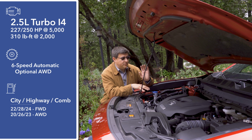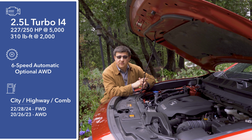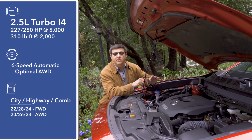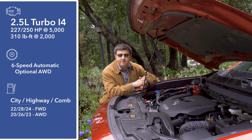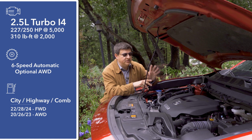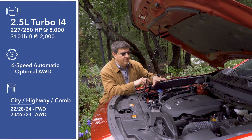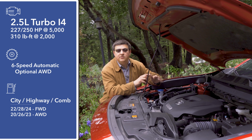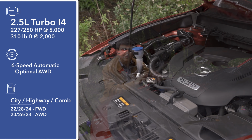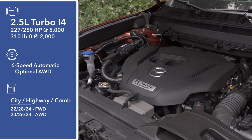Under the hood, we find just one engine on offer for 2019. It's a 2.5-liter 4-cylinder turbocharged engine. It produces 227 horsepower on regular unleaded, 250 if you choose to feed it premium. Regardless of the fuel you choose, torque remains the same at 310 pound-feet, which is definitely stout for this particular segment. Power is routed to either the front wheels or to all four wheels via a standard 6-speed automatic transmission. This 6-speed auto is a few gears behind the competition, and as we'll discuss in the drive section, that does show out on the road.